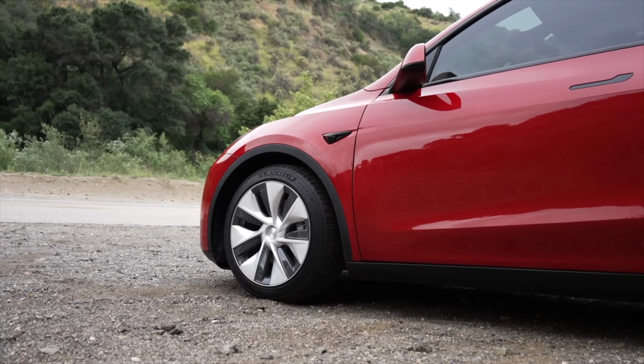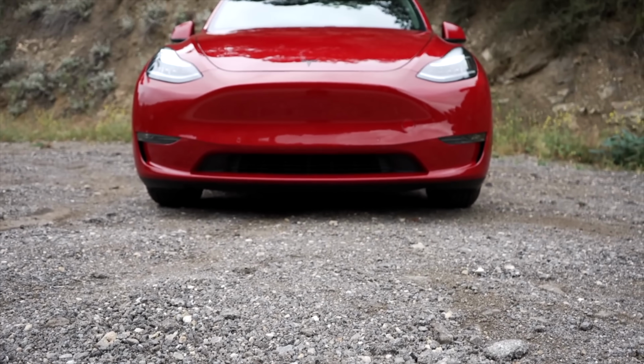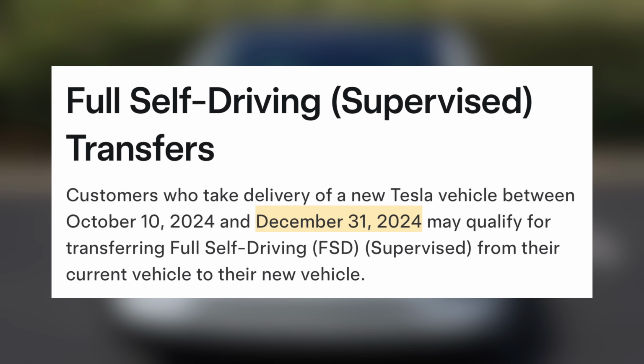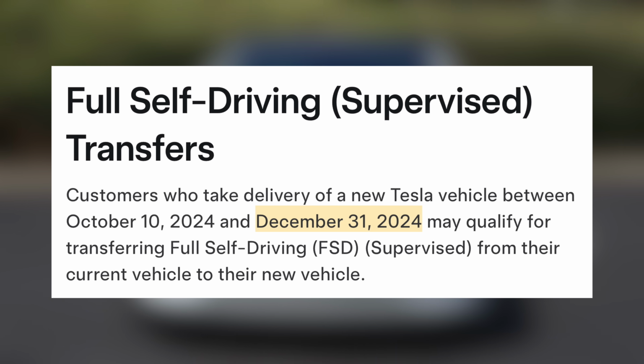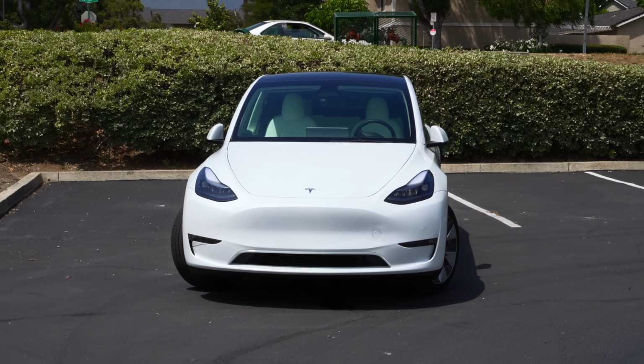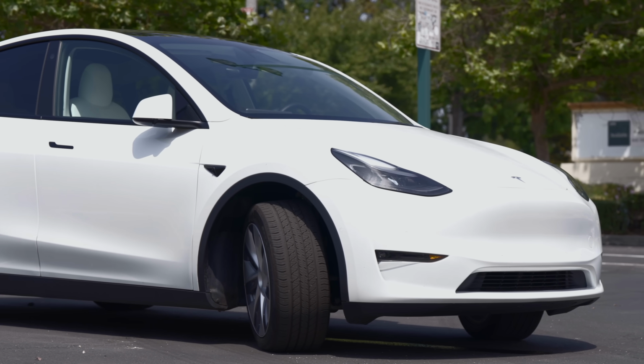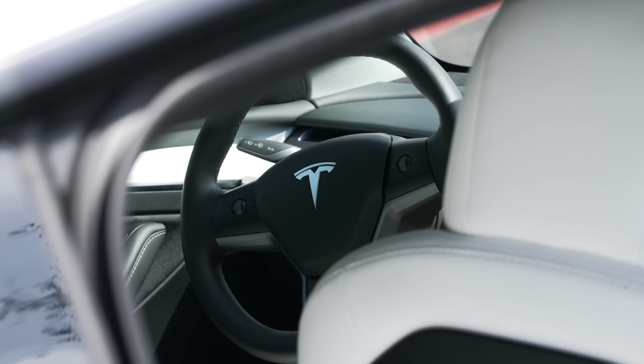With that said, Tesla does periodically offer FSD transfers, but it's always for a limited time. Right now, this is an option, but it's ending December 31st. Also, since FSD is really getting closer to the dream of the technology with V13, price increases could be around the corner. So if you want FSD and plan to keep your car for a while, buying may actually be smart.